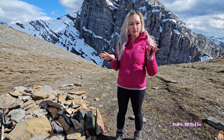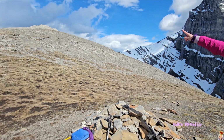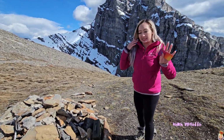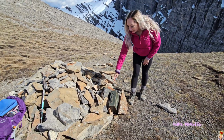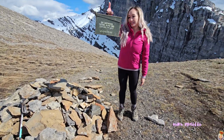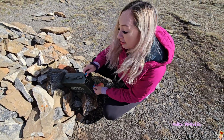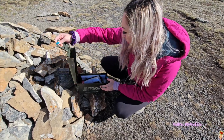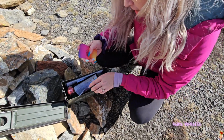On the saddle part, right when you get up past Haling saddle, you get to here before you go to the summit, which is up there, if that makes any sense. But there's basically this big rock pile, and here is the summit register. So we're gonna open it, see what's inside, and then I'm gonna throw these in here. These are my favorite thing when I'm hiking. I don't know why, but I love them. Ooh, okay. So there's a bunch of goodies in here.